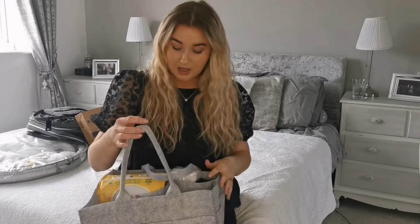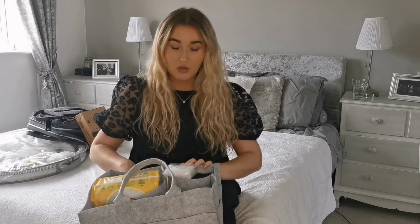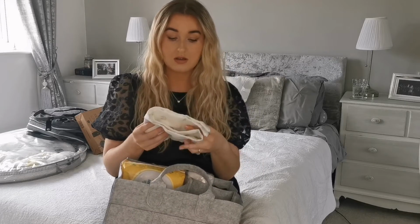I'm also going to have a changing mat that's going to live downstairs as well as one up here, so if we're downstairs, we don't have to always come upstairs to change baby. So in my little caddy as well that I thought I would just show you is a muslin cloth. Like I was saying, these are an absolute essential.